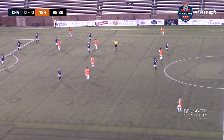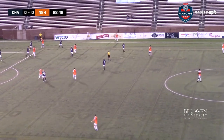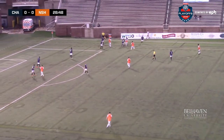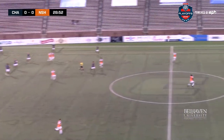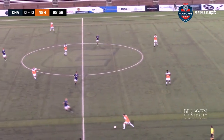Cleared by Juan Sanchez. Puts that out safely for a throw to Nashville. Daniel Sassano with the throw. Nashville really boxed in on that side, aren't they? Probably deflects out. Jordan Dunson gets rid of it. Sends it into the Nashville half. But teams get a chance to reset.